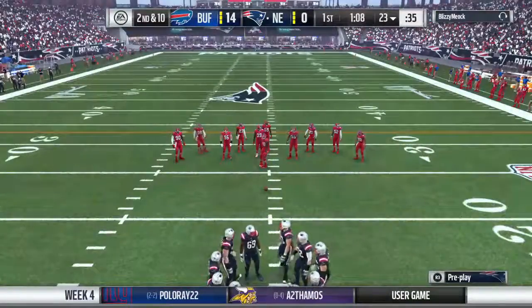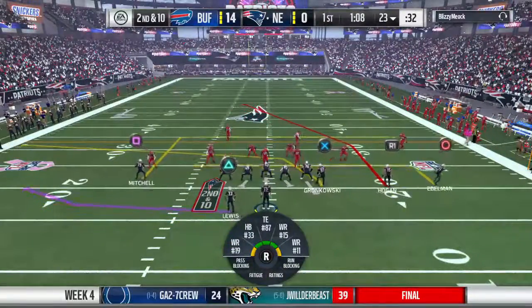And this defensive line will be looking to control the point of attack. And that's what they've done throughout this season.